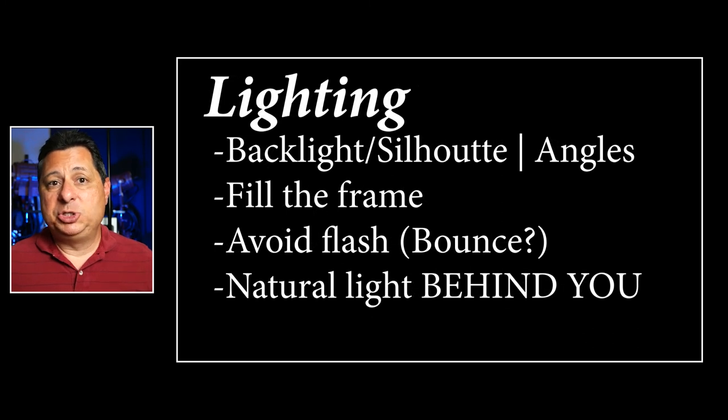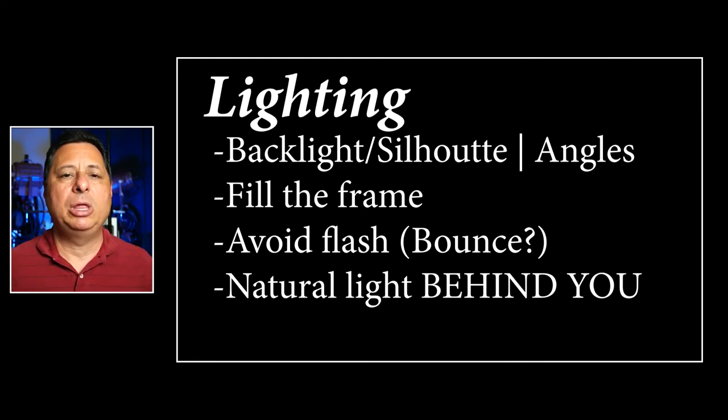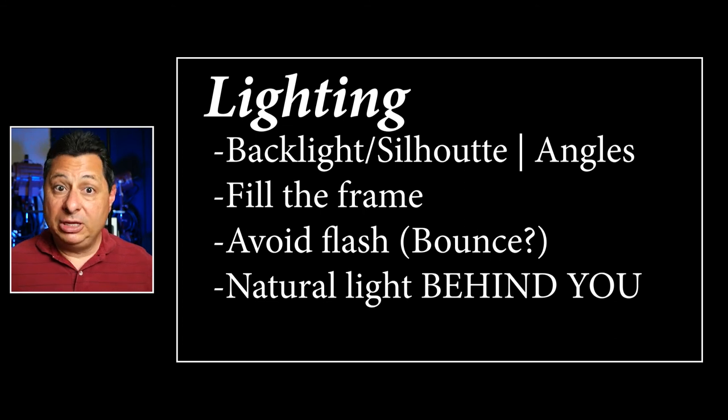Lighting is another big thing that you'll run into. Dealing with backlights, we've talked about a little bit. If you're getting silhouettes, change your angle. Sometimes that will help. Move 45 degrees off, get that window a little bit off to the side. Filling the frame, making the subject more dominant in the frame, will trick your camera into adjusting the exposure, probably ending up in a better photo.